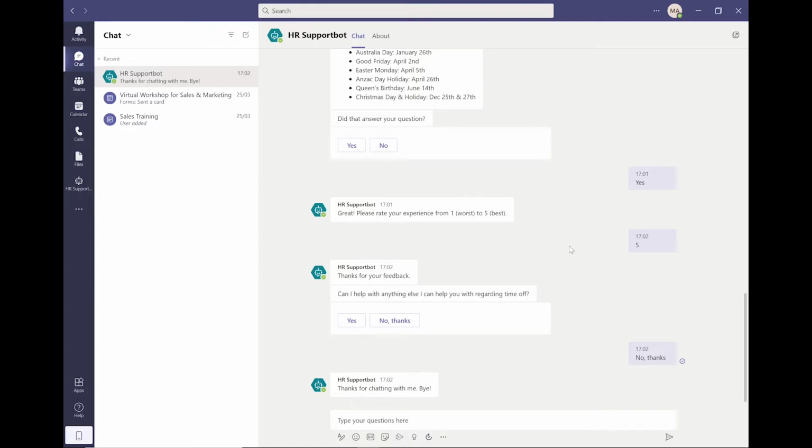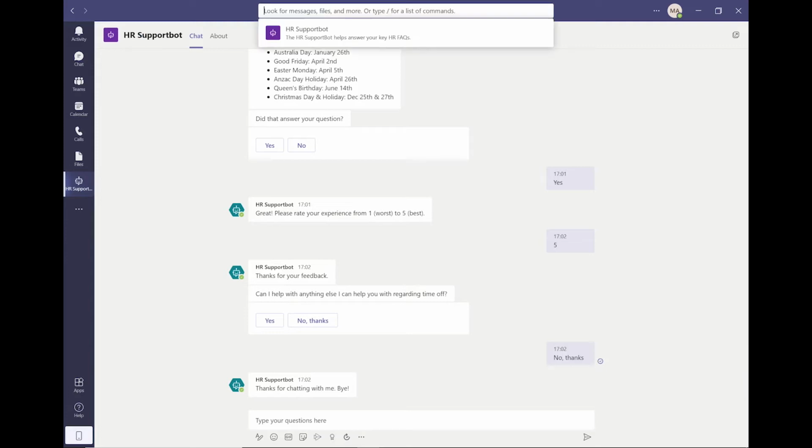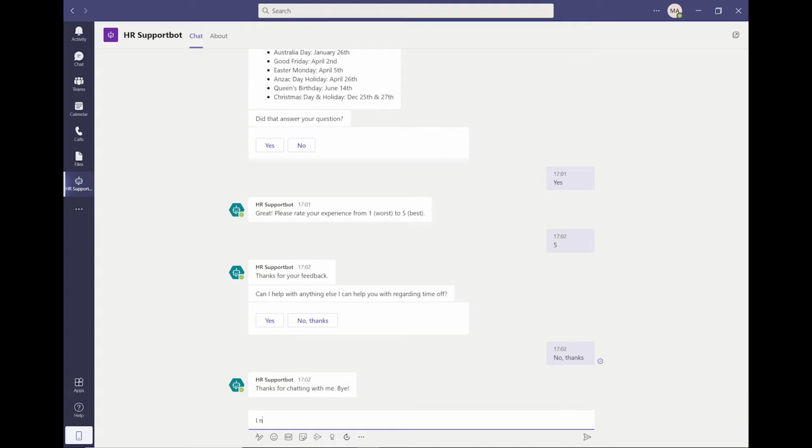So I can access this HR support bot by clicking on the app on the left-hand rail since it's pinned, or I can search it in the search bar at the top right here. So let's go ahead and ask our question. So let's say I need help with time off.